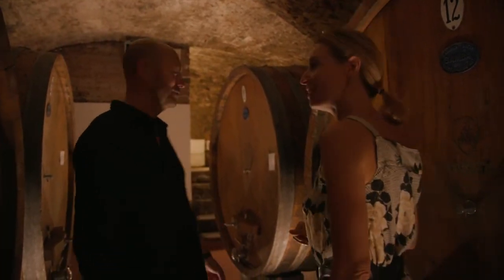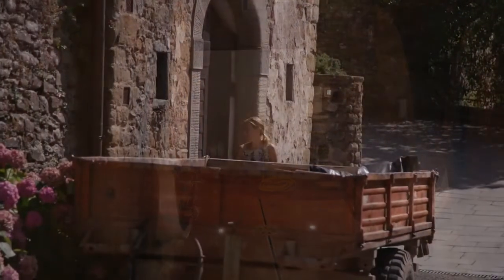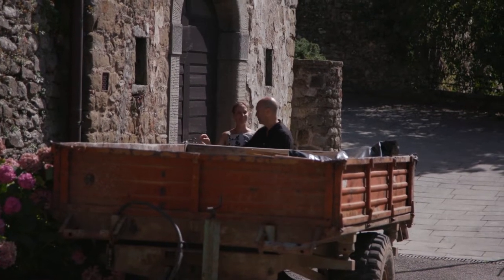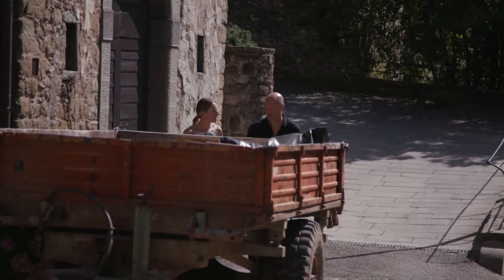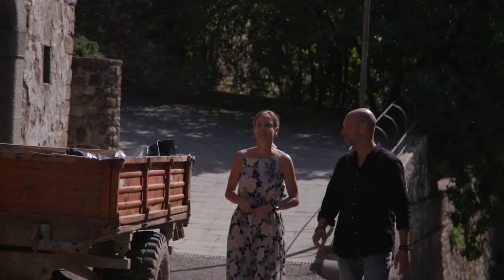So now where do we go? Now we have to go this way. And we will get out again to the light. So where are we going to go? Yes, sorry, as always I need to close all the doors because I need to keep my cool climate inside. Now we are going all around the old village, getting to the olive oil press. Oh, okay, so you press olive oil here.